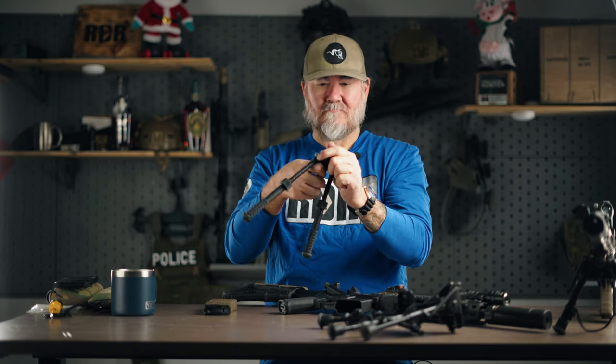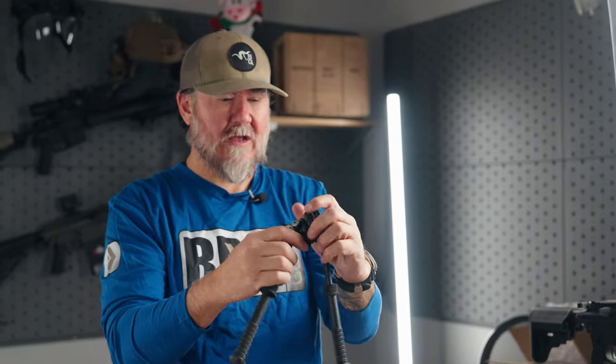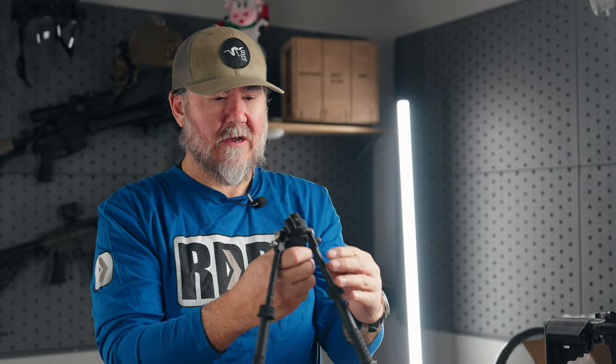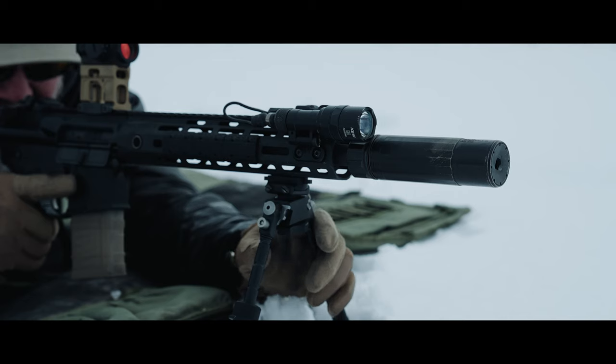The bottom here will rotate and loosen up, and it'll now allow you to pan. It's kind of difficult without a rifle on the gun, but now you can pan left to right and whatnot.